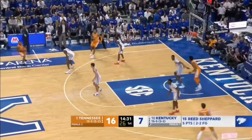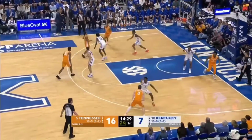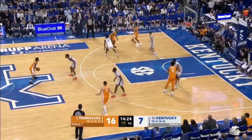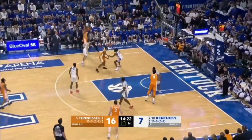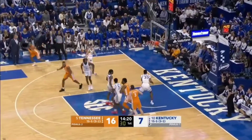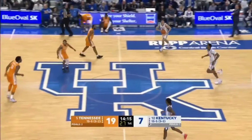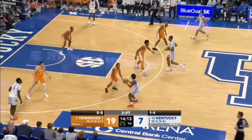Shepard gets it. The starting point guard for Kentucky is out for the second straight game with an ankle injury. Limited practice this week. John Calipari said he won't go. Here's Jordan Gainey for 3. What a start for Tennessee. Now they're making 8 threes a game in conference play, and they're chasing that number right now in the first half.